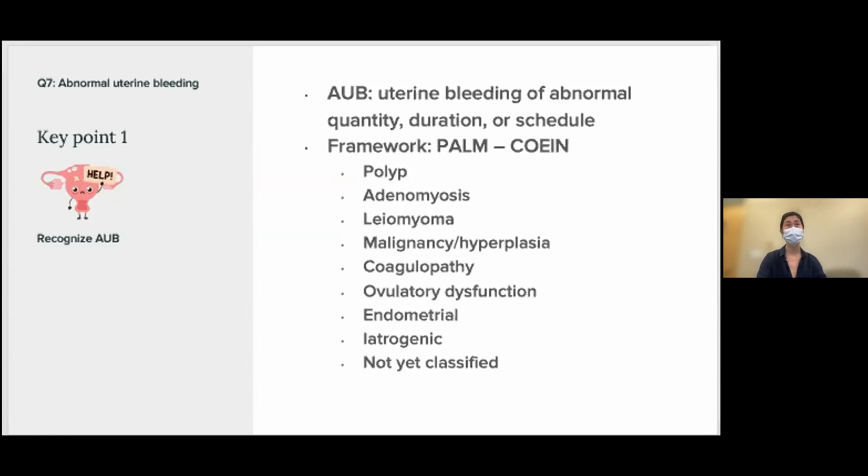So I was just trying to pick out some high-yield things for abnormal uterine bleeding, especially as it's illustrated in this question. Piece number 1: what is abnormal uterine bleeding? Broadly, it's uterine bleeding of abnormal quantity, duration, or schedule. Quantity means heaviness, which is subjective, but if it interferes with the patient's life, job, or emotional well-being, it's probably abnormally heavy. Duration is especially long, about 8 days or more. Schedule is happening too frequently, too infrequently, or unpredictably.